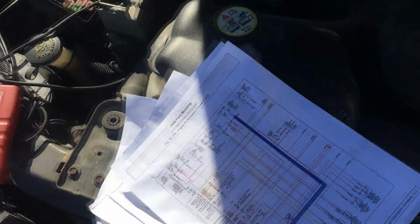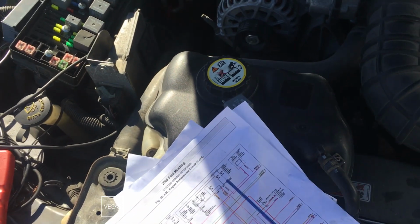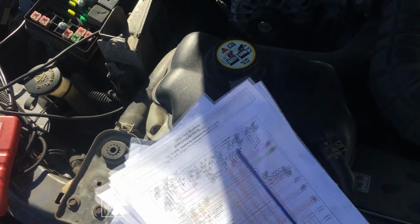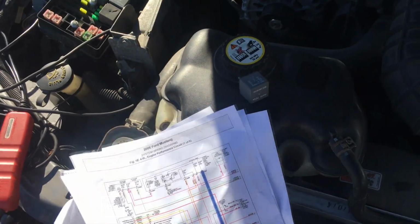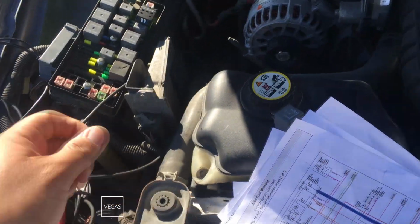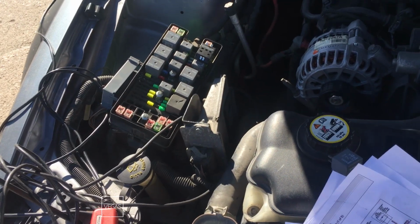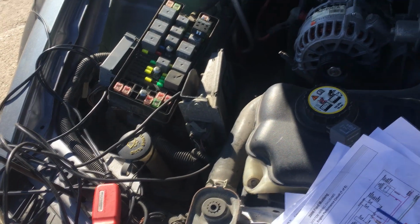All right, so we're just gonna cut straight to the point. So we went ahead and back probed pins 35 and 36, which is the PCM relay output to the PCM, and we didn't have power there. I made sure I had good connection. I wiggled it around, I stuck it a few times, and I made sure that we had a good connection, but I still didn't have any power getting to the PCM on that circuit.